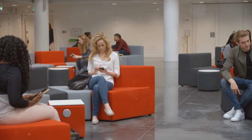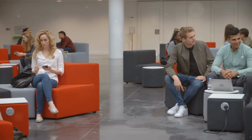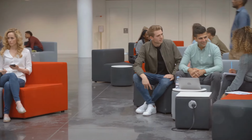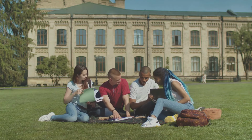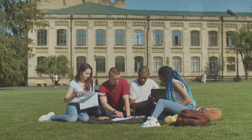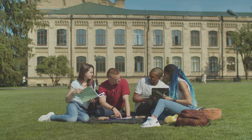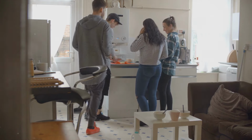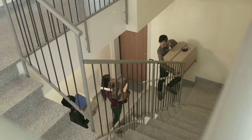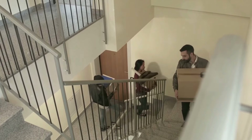It's crucial to find a place where you can feel comfortable, relax, and of course hit the books. There's a variety of options to suit different needs and budgets. Many students opt for university halls of residence, especially in their first year, to enjoy a fully immersive campus life. These halls often offer meal plans and are a great way to make new friends. If you prefer a more independent lifestyle, renting an apartment or sharing a flat with friends could be your go-to. It gives you more freedom and a taste of adulting.